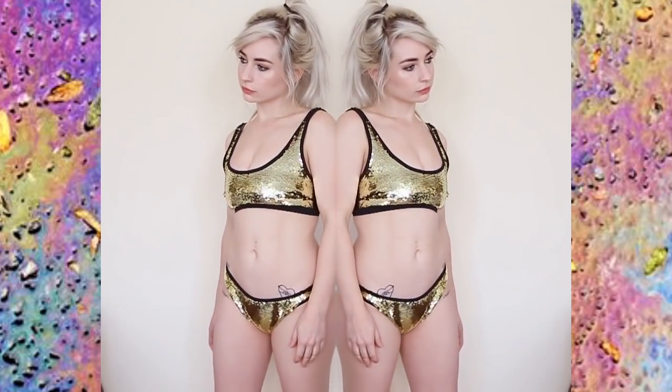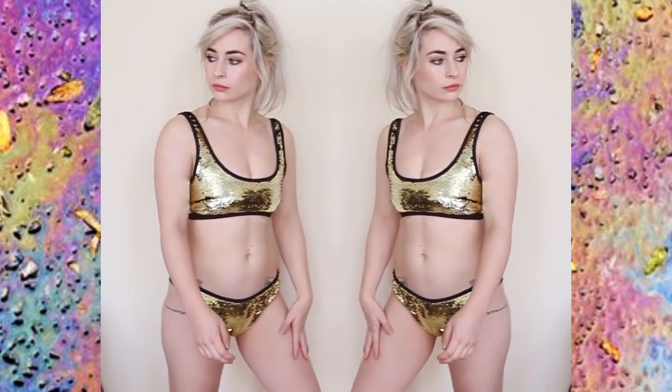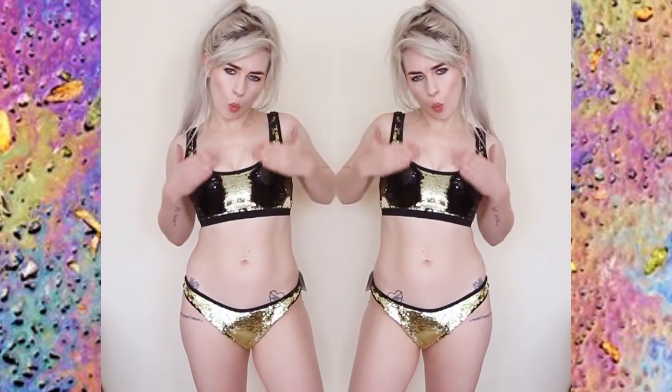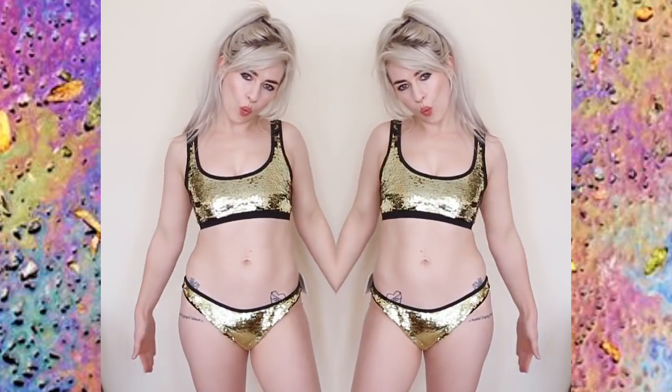Now, this bikini set is definitely a bit of a showstopper. Sequins are really in at the moment, aren't they? Yeah, this will definitely make a statement. It's the Asos brand. It's like a plain black bikini, but on the front it has gold sequins, which are actually colour reversible. You can swipe it up and it goes black, which I love as well. You can personalise it, I guess.